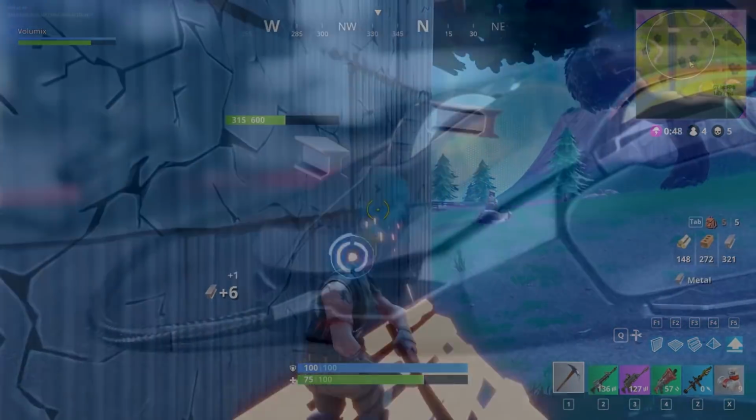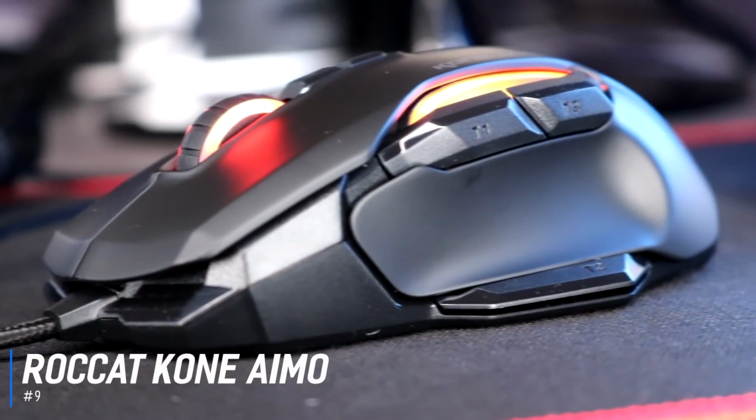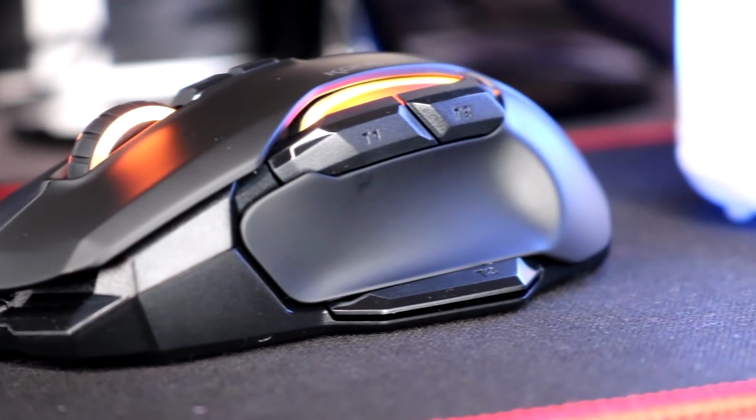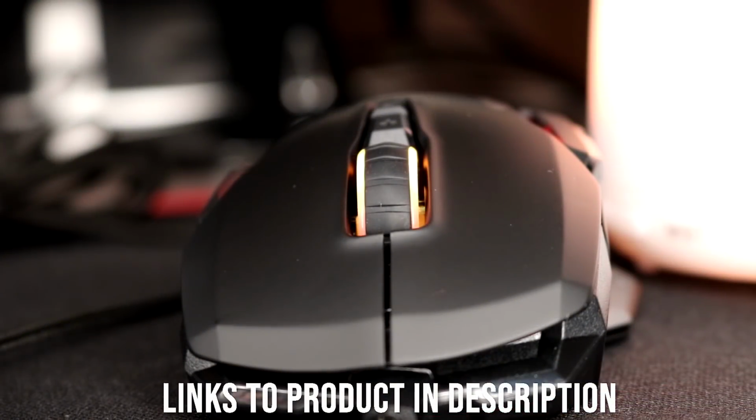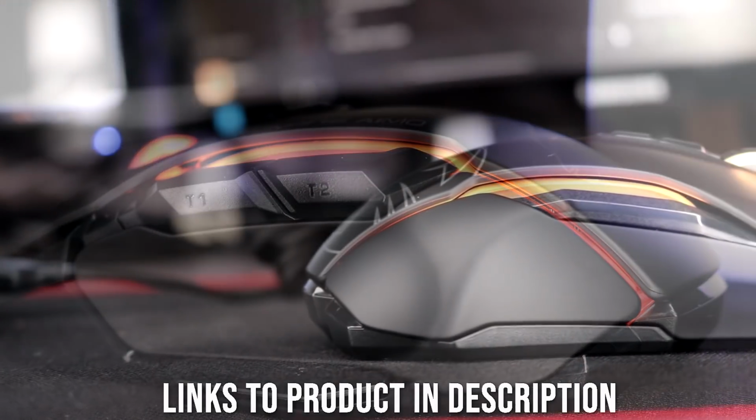Second from last, we have the Roccat Kone Aimo. If you're cursed or blessed with big hands, getting a PC gaming mouse that's comfortable but also functional can be a bit of an issue. You can often be left pressing multiple of those tiny macro buttons with your oversized fingers in the heat of the moment, which isn't ideal for anyone.